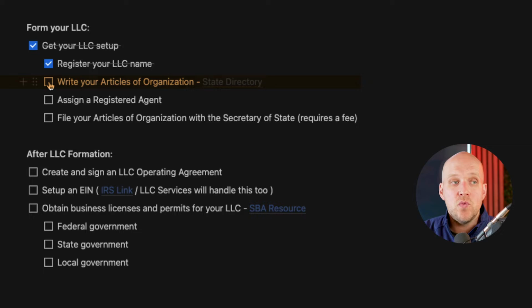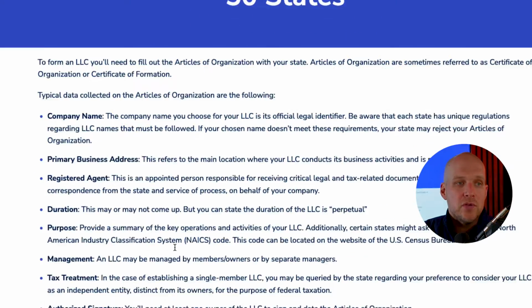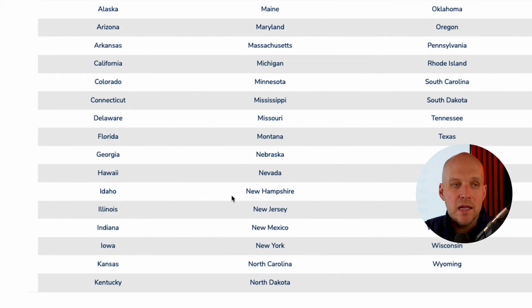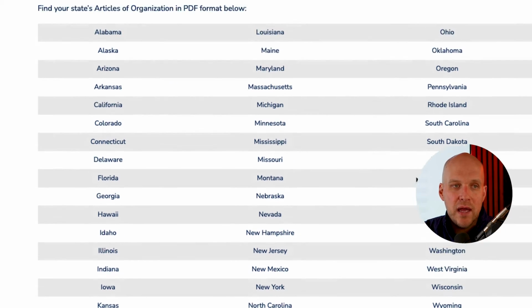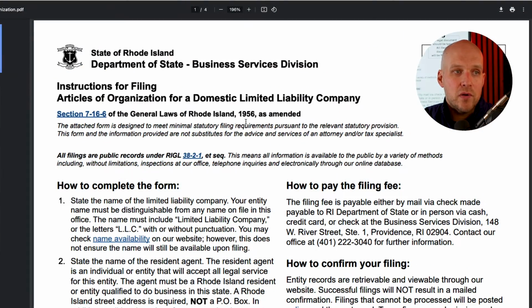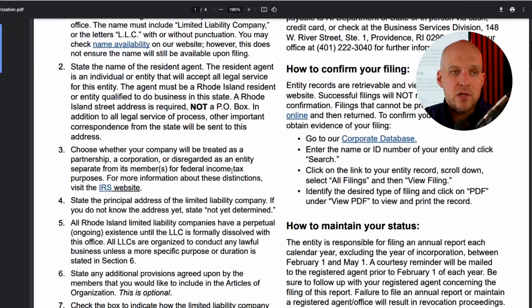What you actually want to do is write your articles of organization. And again, we have a state directory link here. So if we scroll down, these bullet points will actually explain quite a bit about this process. But we're actually going to go in and look at the actual document itself. So here we have what is called the articles of organization. And these are the instructions for filing.